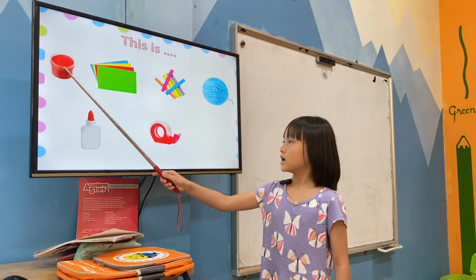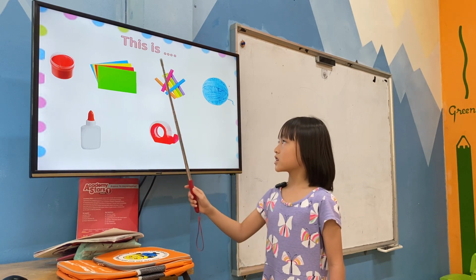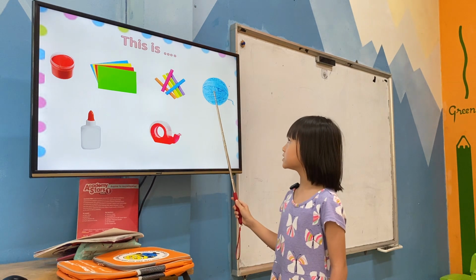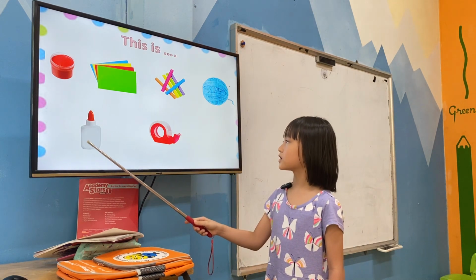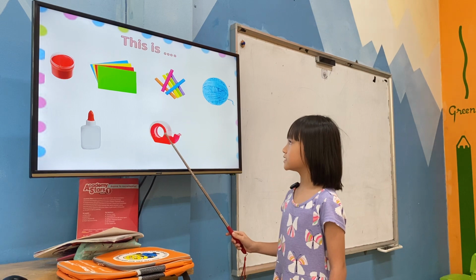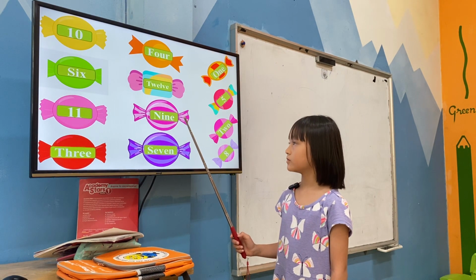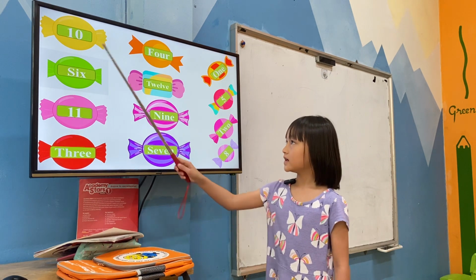This is paint. This is paper. This is chalk. This is yarn. This is glue. This is tape. Great job, Linda. Right, Linda, can you point and say the numbers?